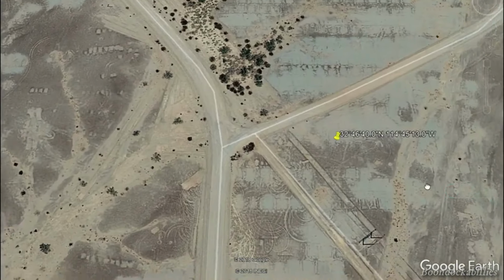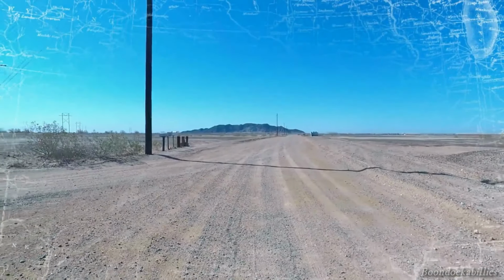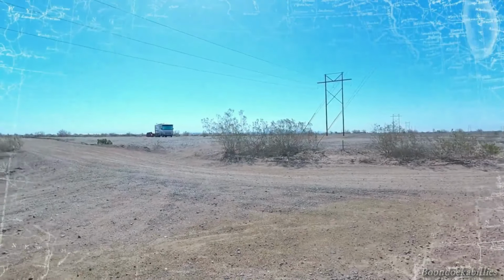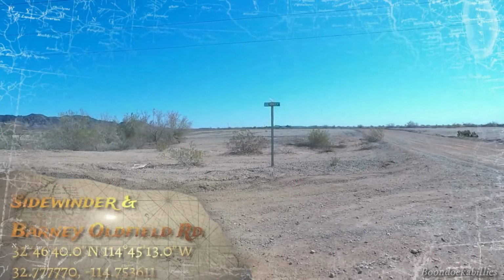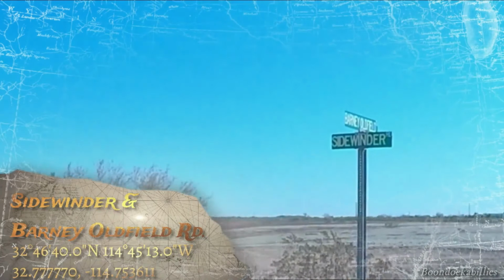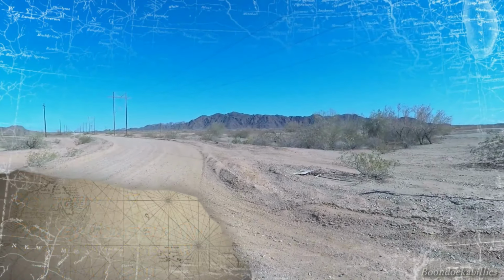And you can find that spot on freecampsites.net. I think Campendium may also have it. And there's just a lot of spots out there on Sidewinder and Oglesby, Barney Oldfield Road. Just be careful you're not on someone's private property. It's a little hard to tell. It's a little hard to find markers. So we just went where it looked like a lot of other RVs had been, and it was fantastic.